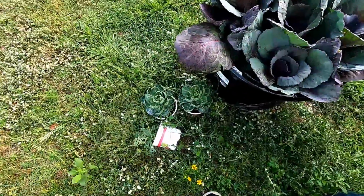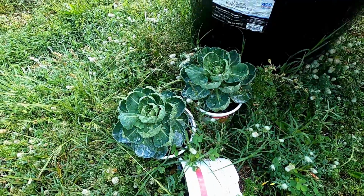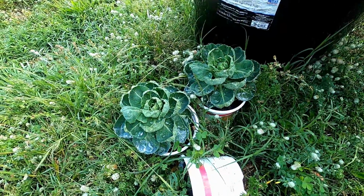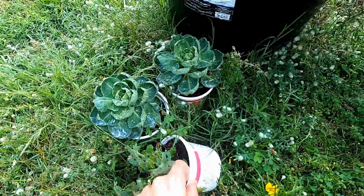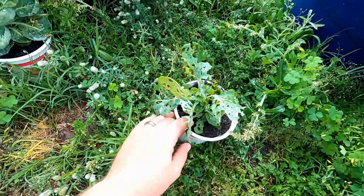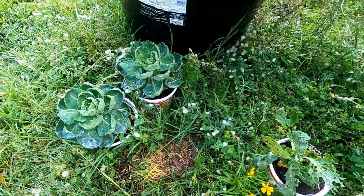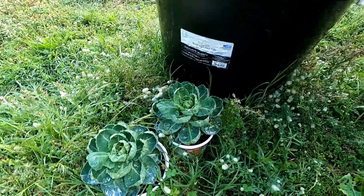Our Brussels sprouts, we need to repot them and put them in some bigger stuff so they can really start to grow. This one kind of died off. It's not quite dead yet, but it's pretty much a goner. The bugs kind of got to it, but these two right here are growing pretty strong.